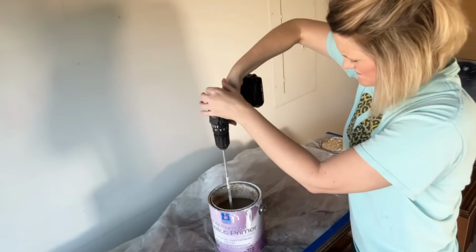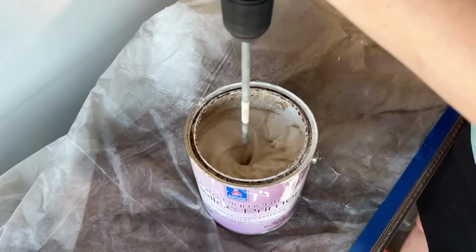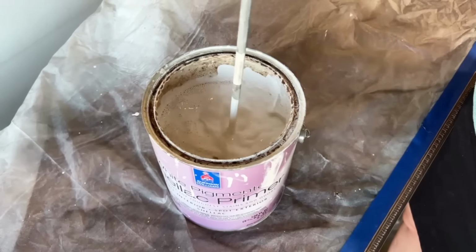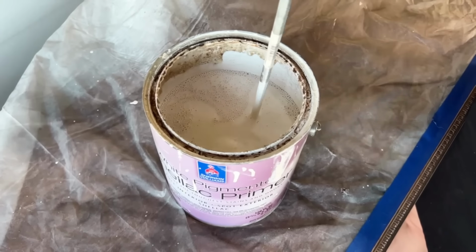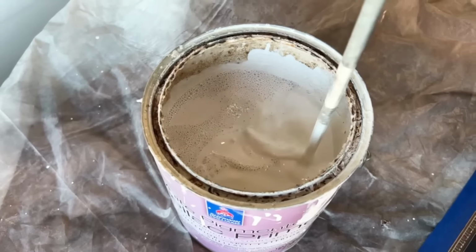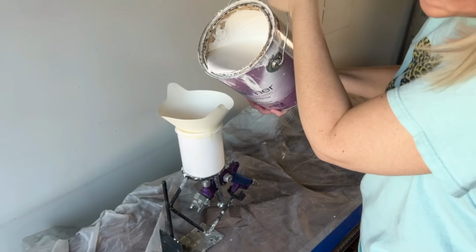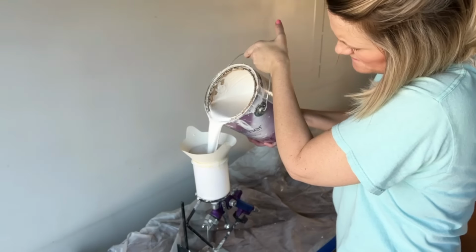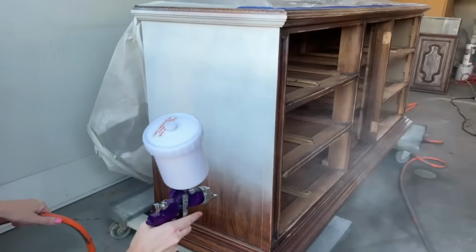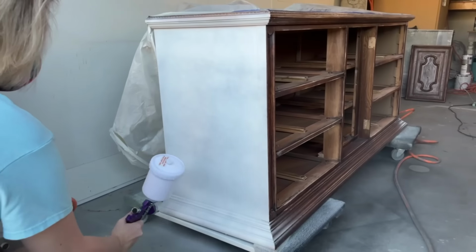The body of this dresser is solid wood and it will have some tannins that will bleed through. I'm going to paint this a light color, so I definitely need to prime first. My primer has settled to the bottom, so I'm using my stir stick that attaches to my drill just to make sure I give everything a good mix. This is the first coat of primer going on. It took 2 coats for full coverage.